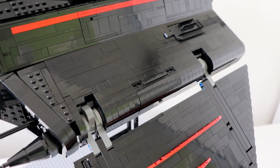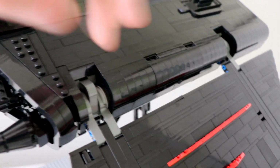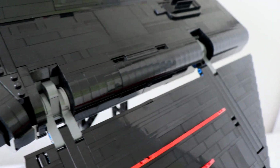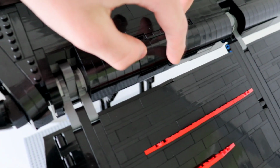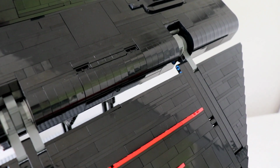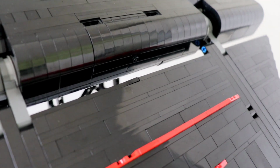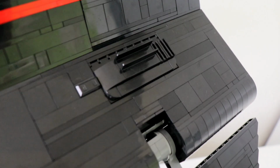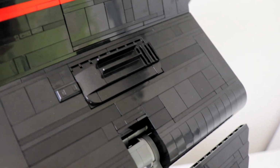Now on the sides, I really like how I was able to achieve this rounded shape by using those arc bricks. Here's also a flap that you can open, but this is part of the landing mechanism, which I will show you later on. And here we've got some cooling vents for the engines in the back.